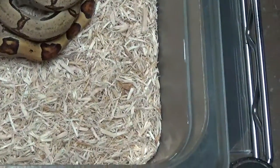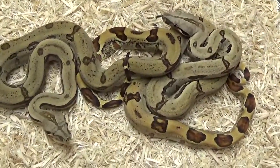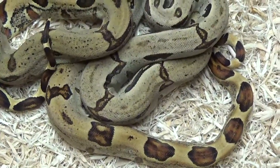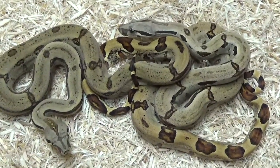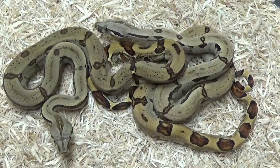Let's see if we can get that tail out a little bit. There we go. Check that out. The color coming in them tails. Some pretty neat jungle stuff. I'll get these two put back, and then I'll show you two more animals.